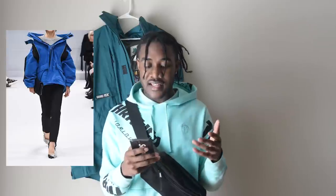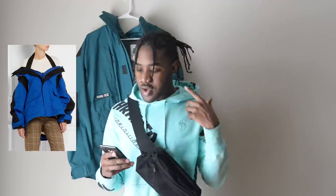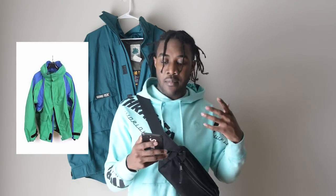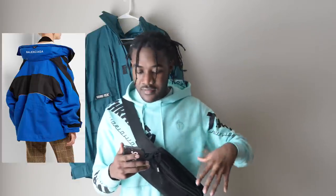Now I see a couple of these and they have this strap that goes over your neck so that it gives you that shoulder drop that a lot of people are looking for, but pretty much just adding the extra details to this jacket is really what gives it that price point. It has a nice Balenciaga branding in the back of the collar of the neck. Some of these don't have hoods. This one has a hood, so that's why I was saying it's kind of a combination between the two.